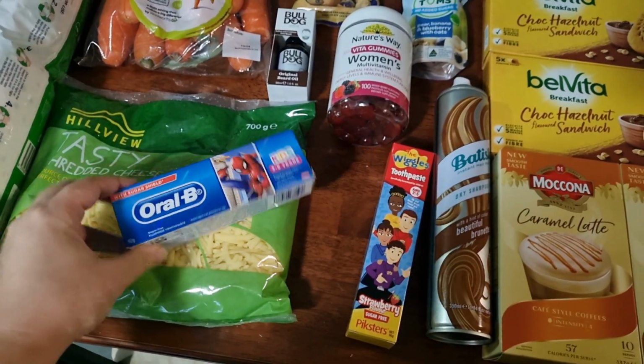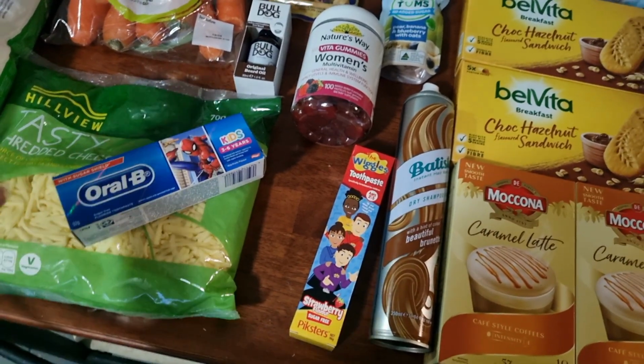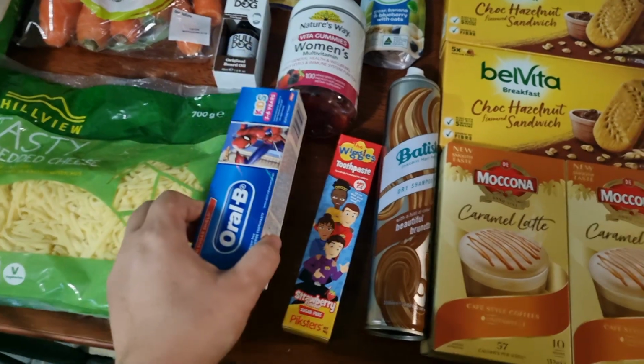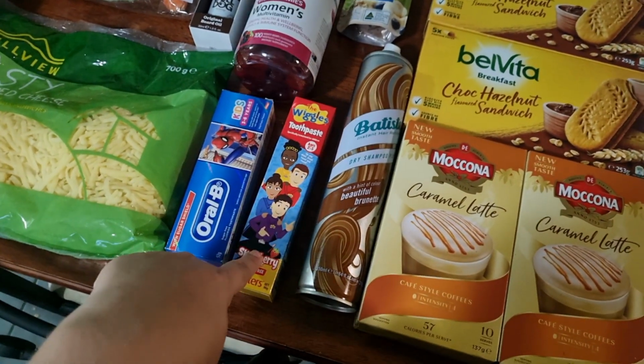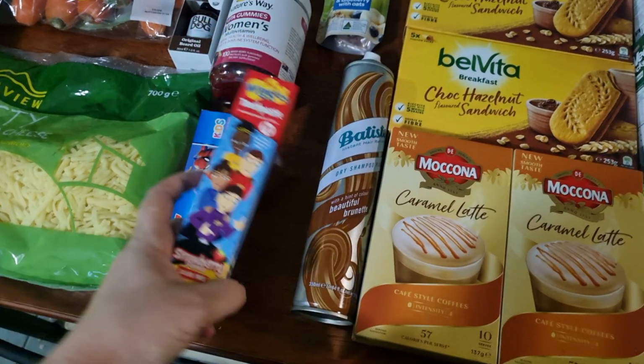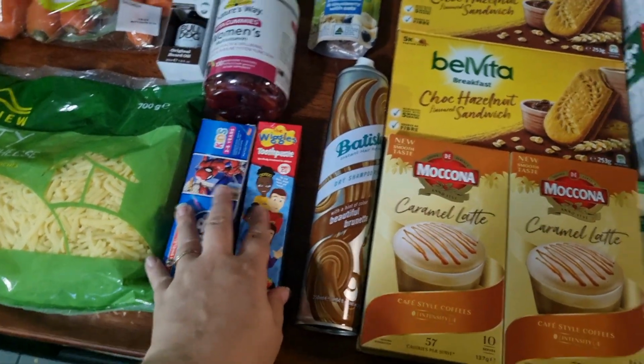It's a fruity flavored one, so that he's not left with that gross taste in his mouth, and it kind of leaves a film too. So that's for him. $2.90. $2.90 for this one. This is actually for my baby because he doesn't like the mint, so I grabbed that.